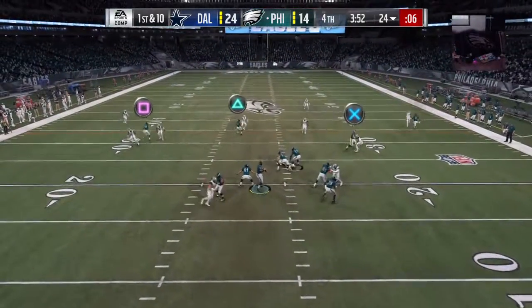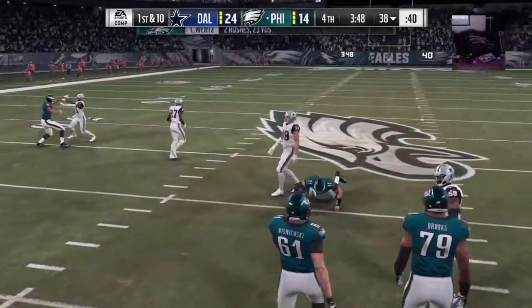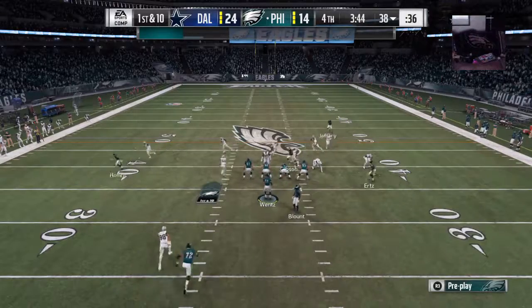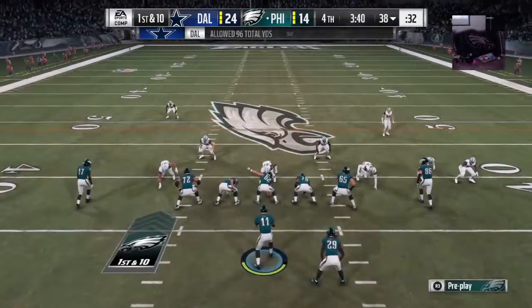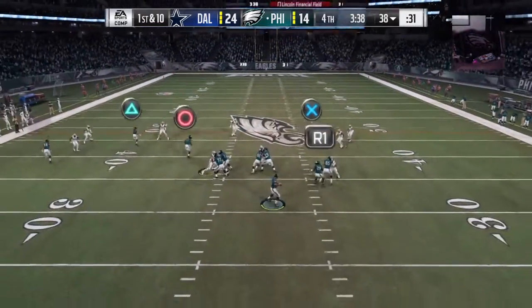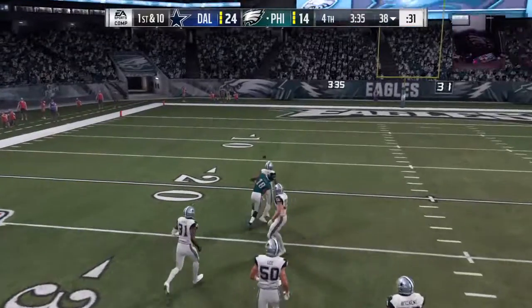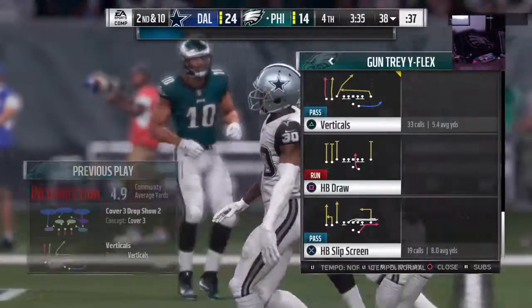Wentz now on first down. And he's got some space here. And he will avoid the contact as he slides to a stop. A good gain of 14 there, and it moves the chains. Throwing on first is Wentz. He's going to loft one deep left side here. So they took a shot on first down but couldn't connect.